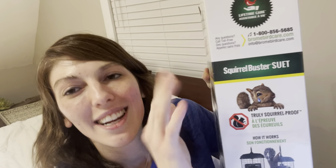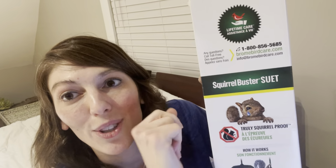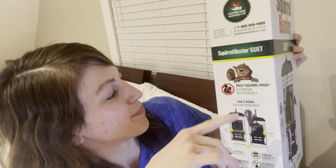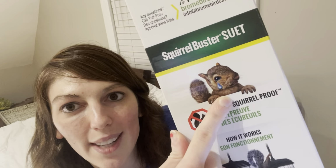And it just says SquirrelBuster Suet again. And there's a picture of a squirrel. Squirrel's crying because the food's for the birds, not for the squirrels. This bird feeder shuts down the food gates if the squirrel gets on the bird feeder because the squirrels are too fat, and it closes the food ports. This bird feeder's smart, and it knows if it's a squirrel or if it's a bird. No food for squirrels. So it says truly squirrel proof, and then it has a little symbol that says no squirrels. No squirrels allowed. Squirrels crying.